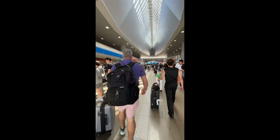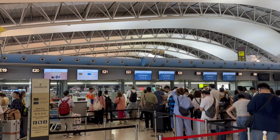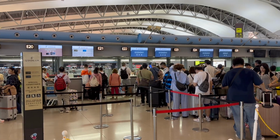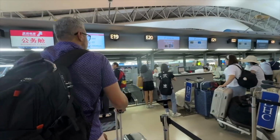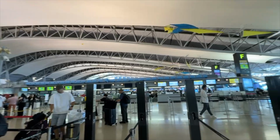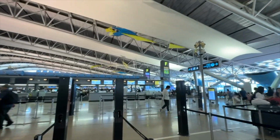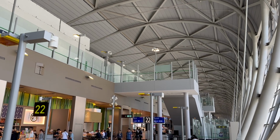Once arriving at Kansai Airport, we took our pocket Wi-Fi as described in a previous video, dropped it off in a mailbox, and made our way to the Starlux Airlines ticket counters. We were very excited to try this brand new airline based in Taipei, Taiwan. When I saw they had a non-stop, I couldn't wait to book it, and we chose premium economy.